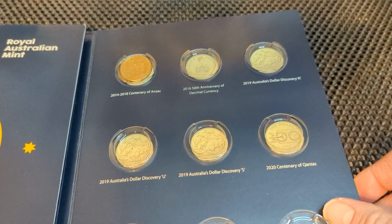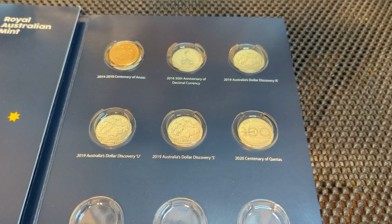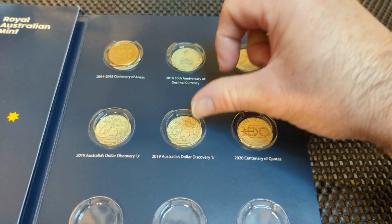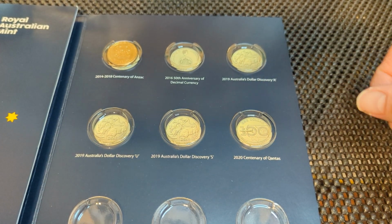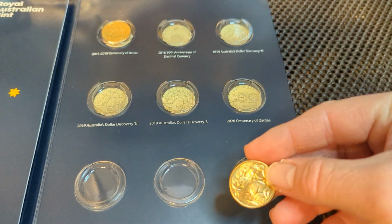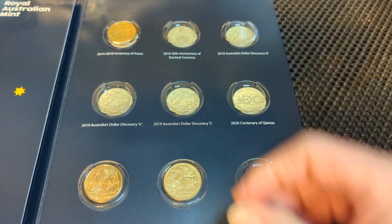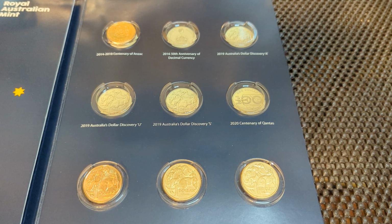Just probably the harder coins in the collection to get will be the 2016 50th anniversary of decimal currency on the changeover, and the 2019 A mark, U mark, S mark, and I definitely don't have a 2020 century of Qantas, that's for sure. But down these bottom blank holders, I will be putting in my 2019s, but they're not marked with any of the marks that I'm looking for in the top ones. I'm going to drop them in here just to fill up the folder, because they're not bad looking coins.